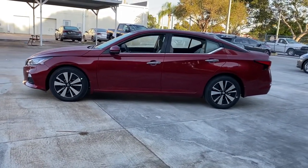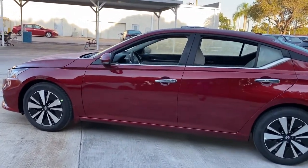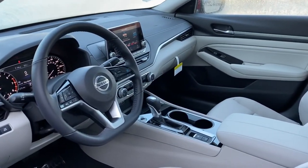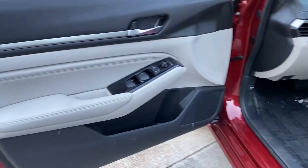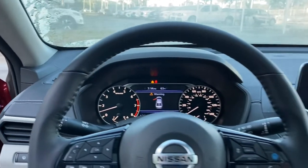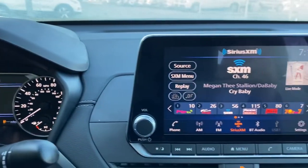ideal family sedan. These are just some of the great options this vehicle comes with: keyless entry, backup camera, satellite radio, remote engine start, keyless start, blind spot monitor, aluminum wheels, power driver seat, steering wheel audio controls, Bluetooth connection. Get into a family-focused sedan that knows how to have fun.